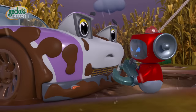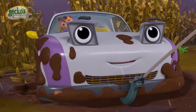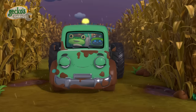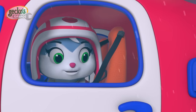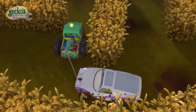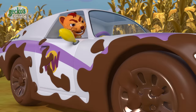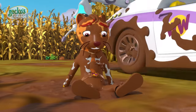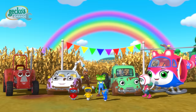Wait for me! It's working! Now let me guide you out of here. Now turn left! Almost there! Now right! We made it! Oh, well done, everyone! But I'll be the winner! Mummy! Teamwork's the winner today! Goodbye, everyone.